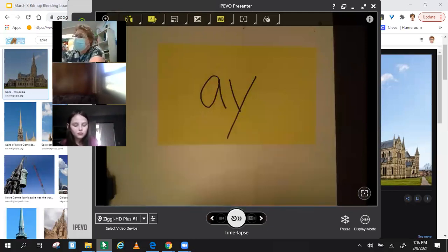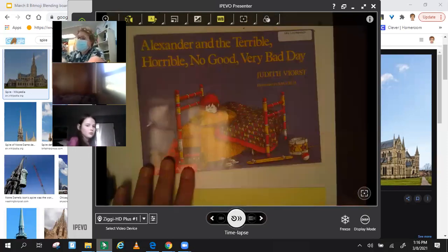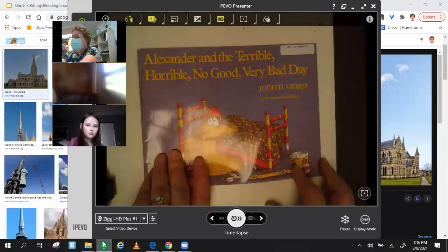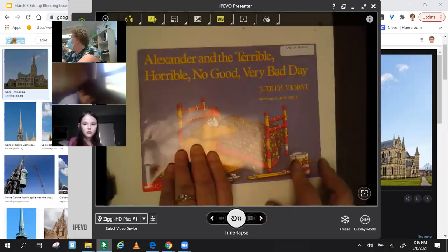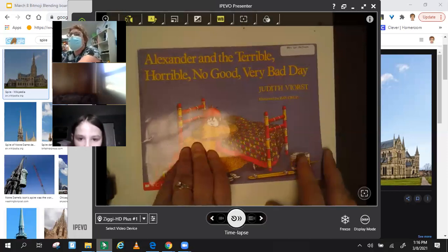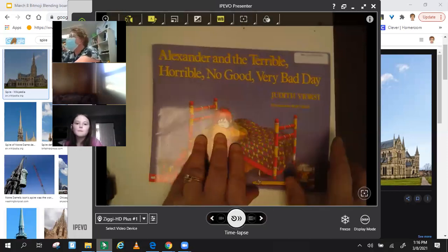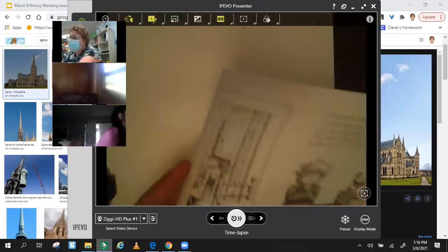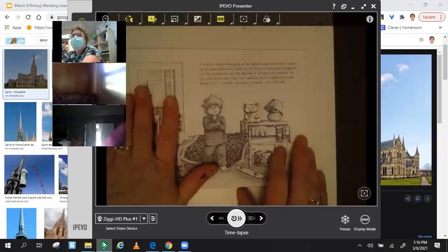And I have a book for it today. Alexander and the Terrible, Horrible, No Good, Very Bad Day. Right? Day being our AY word. We're going to read a few of the pages, and we'll see if we can find any more AYs, though.